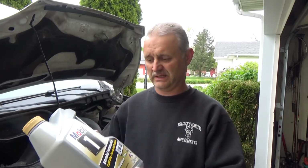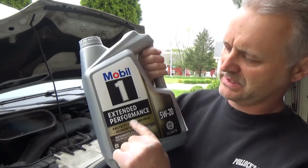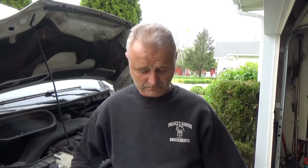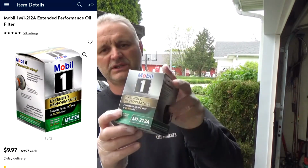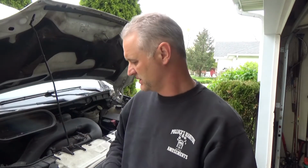So since 2016, all the time I was using this oil. But then Mobil 1 actually made this even better. Now they have pretty much the same oil, still extended performance, but now it's 20,000 miles guaranteed. So I love that part. So what about price? The price for this extended performance 20,000 miles is $27 at Walmart. The filter for it, like this one, extended performance, also 20,000 miles, is $10, or actually 9 something. So for $37 you have, for me, 20,000 miles.